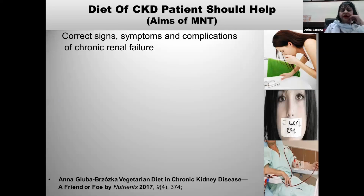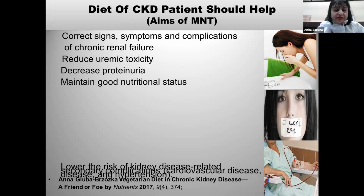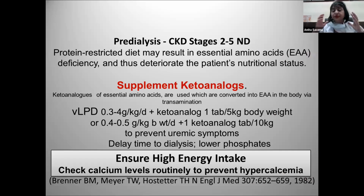So therefore, one has to correct signs and symptoms and complications of chronic renal failure, reduce uremic toxicity, decrease proteinuria, maintain good nutritional status, lower the risk of kidney disease-related secondary complications, slow the rate of progression of kidney failure to ESRD, and delay initiation of dialysis. That is the main aim of nutritional intervention in our patients, along with what you give as ACE inhibitors or ARBs, trying to prevent damage through accelerated hypertension or uncontrolled diabetes and all those things.